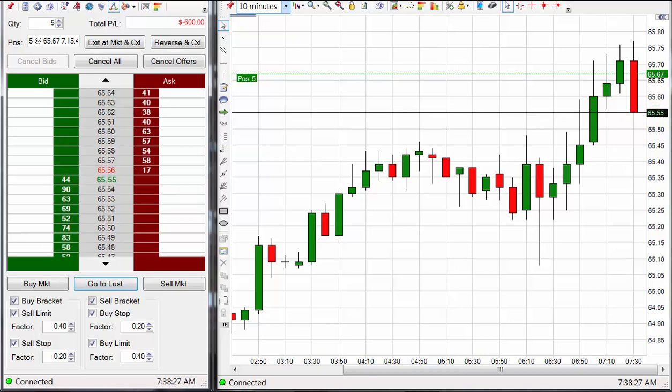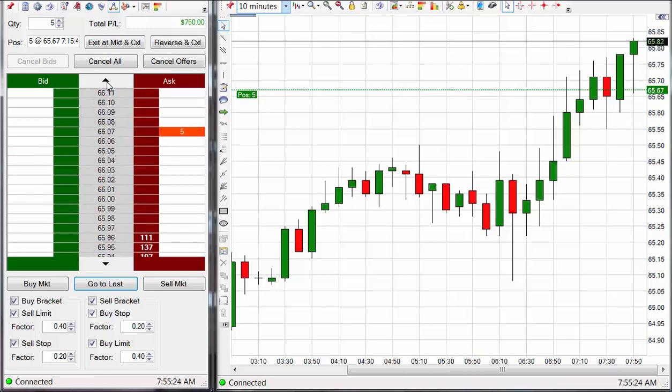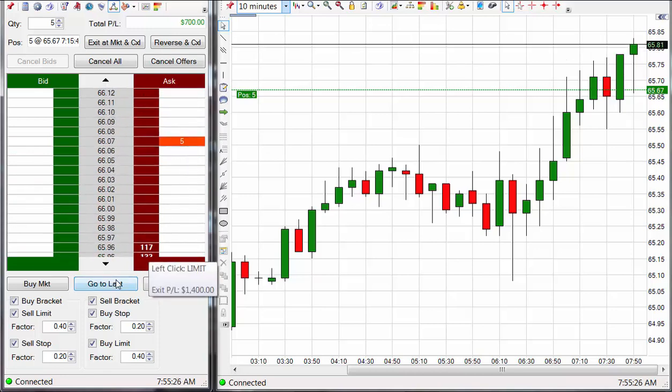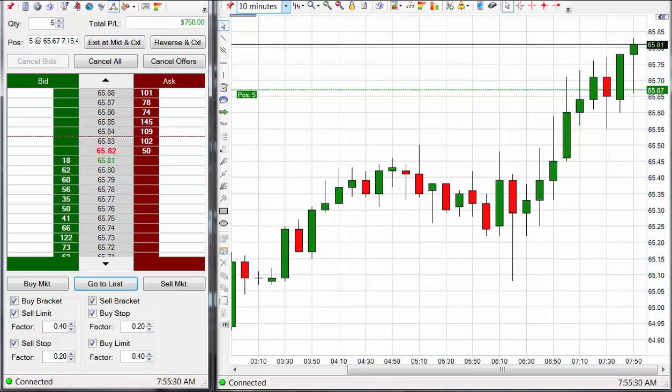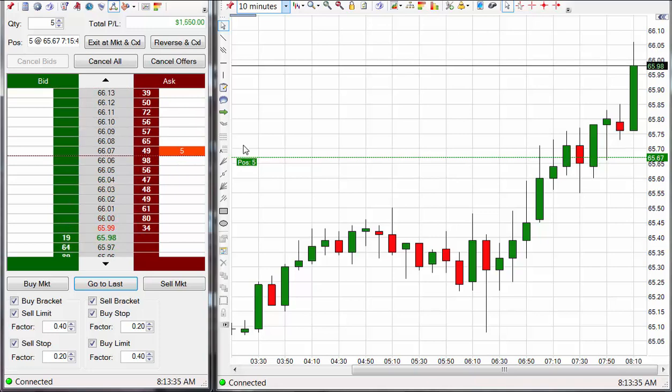I'll come back. Okay, it's continuing higher here. Still got a ways to go though, up to 66.07. It's shooting up here. Almost made it to the exit. Where did it go to? Went to 06. I'm ready to get out.